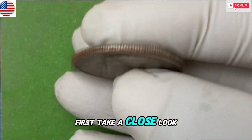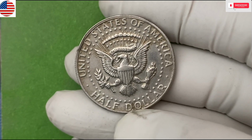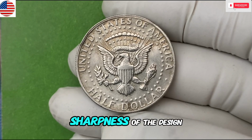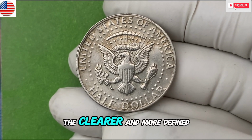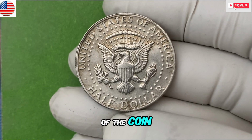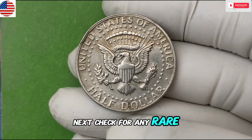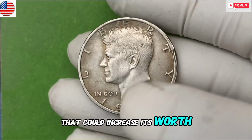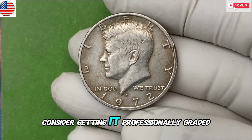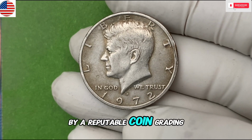So, how can you tell if you have a valuable 1972 Kennedy half dollar? First, take a close look at the details on the coin. Examine the lettering, Kennedy's hair, and the overall sharpness of the design. The clearer and more defined these details are, the higher the potential grade of the coin. Next, check for any rare mint errors that could increase its worth. If you suspect you have a rare variety, consider getting it professionally graded by a reputable coin grading service.